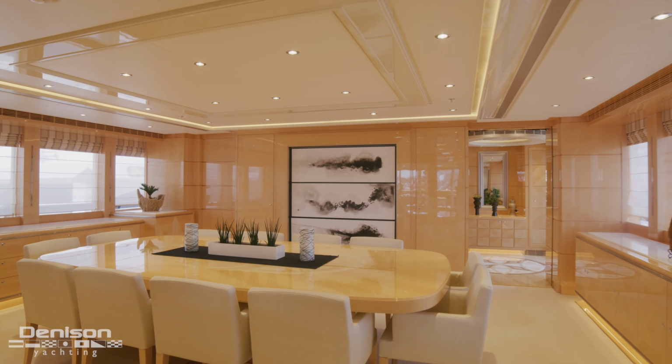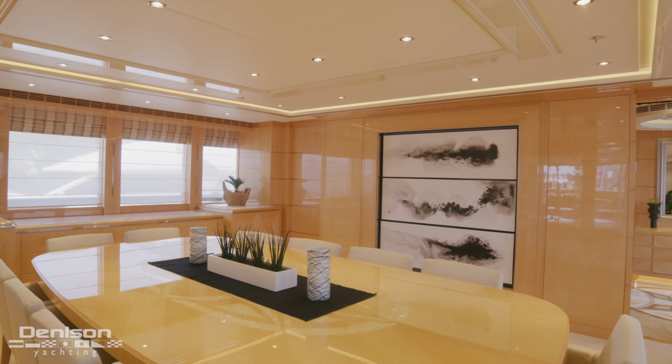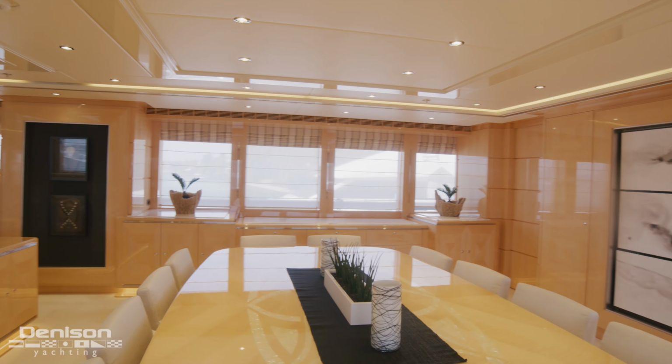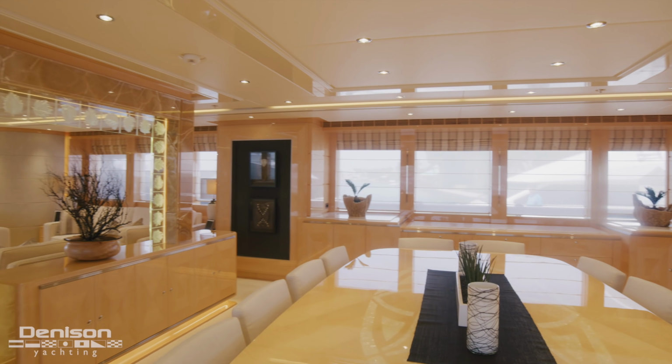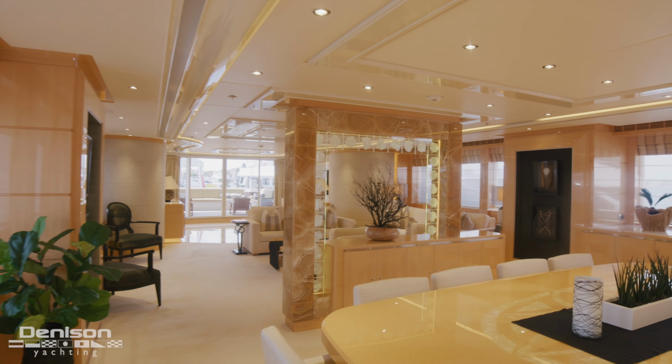Moving forward of the living area, we next arrive at the formal dining space that's encircled by cabinet storage. There's seating for 12 around an oversized dining table, giving a whole new meaning to family-style meals.